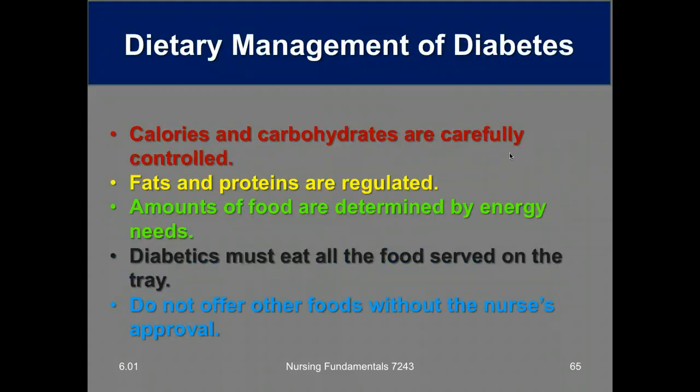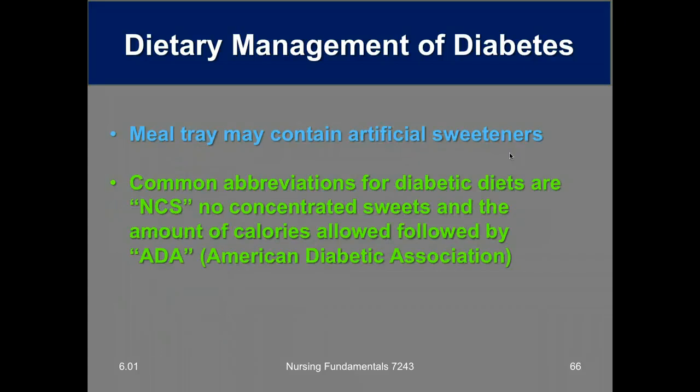So our residents with diabetes, calories and carbohydrates are carefully controlled. Fats and proteins are regulated. Amounts of food are determined by energy needs. Diabetics typically need to eat the food that's served on the tray because we give them medication to account for what's on the tray. Don't offer other foods without a nurse's approval. The meal tray may contain artificial sweeteners such as Sweet and Low, Splenda, or Equal, and common abbreviations for diabetic diets are NCS or ADA.